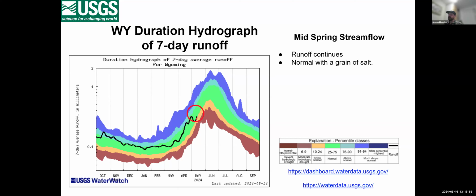So we'll see that depending on the weather, but expect that if things start to warm up and or rain, things will move towards the other end of the spectrum and be farther away from the 25th percentile and closer to that 75th and above. So just consider these grain of salt caveats throughout the presentation.